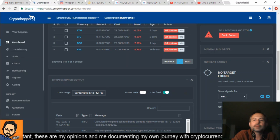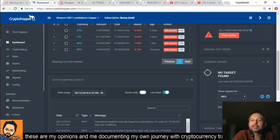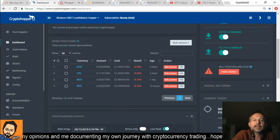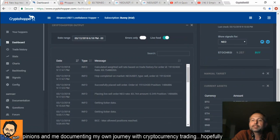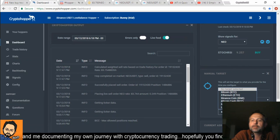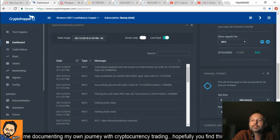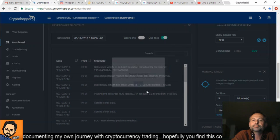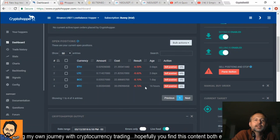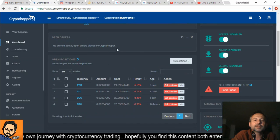I'm going to go back over here. We can see it's recommending to really start a trailing buy at this point. Now, it's going to be a few minutes before it would actually pick it up. I could wait, and I could even go in here and set a manual target and say, okay, let's say for NEO, for the next 5 minutes, let's make it a target. And now it's showing that it is a manual target here, but that's no guarantee that it's actually going to buy it at this point.